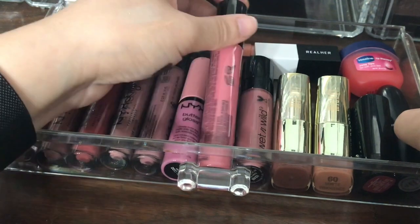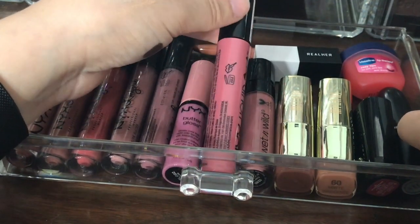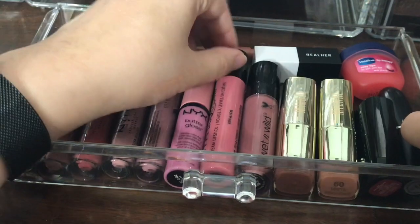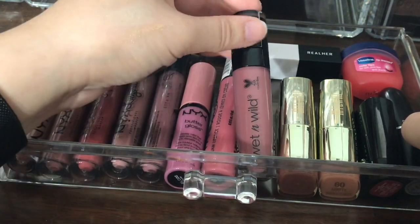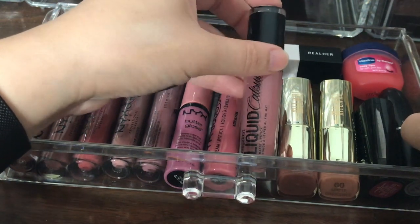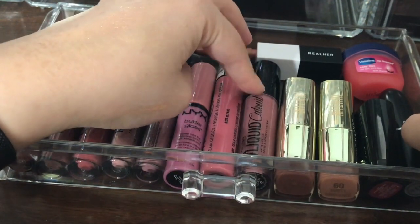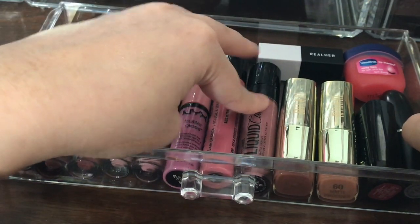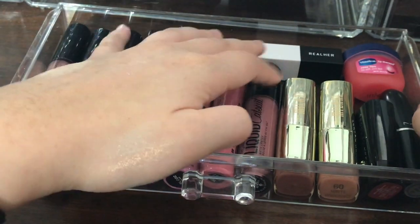And then I have my NYX Liquid Suede in, I think it's Tea and Cookies? Yeah, Tea and Cookies. And then I have my Wet n Wild Liquid Catsuit in the color Rebel Rose. This is probably one of my favorite colors that they make. They also have a burgundy that I want really bad, so that might be the next one I buy.